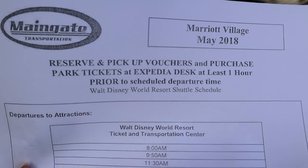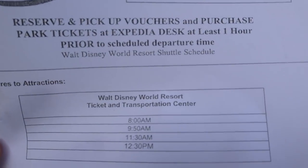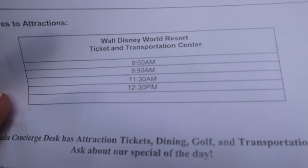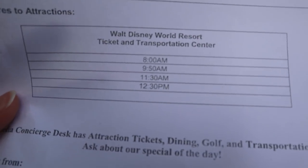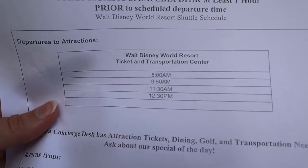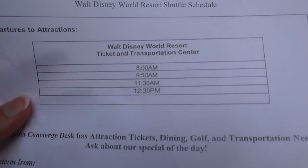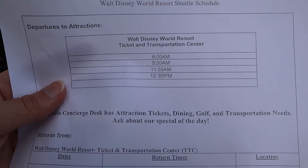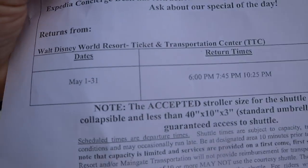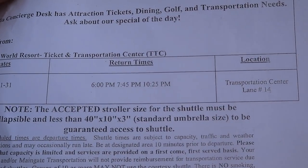You can see here that you need to reserve your space on the free shuttle at least an hour prior to the departure time. This won't take you directly to different theme parks at Walt Disney World Resort, but it will take you to the TTC, or the Ticket and Transportation Center. That's where, if you're familiar with Magic Kingdom, you'll be able to get the ferry or the monorail directly to Magic Kingdom, or you'll be able to take buses over to Epcot, Hollywood Studios, or Animal Kingdom. And then the return times are at 6, 7:45 and 10:25 p.m.